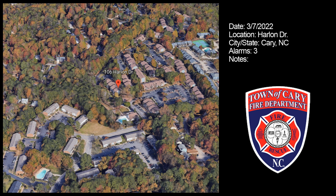Command from Fire Attack on Division 2. Go ahead, Division 2. This is fire attack. I need help and more hose on the line to get to Division 3. Copy. You need more line to Division 2. Command for Rescue 6, Division 3 is safe. One victim out, one victim out. EMS, one victim in front of the house. Command for Rescue 6, Division 2 is safe.